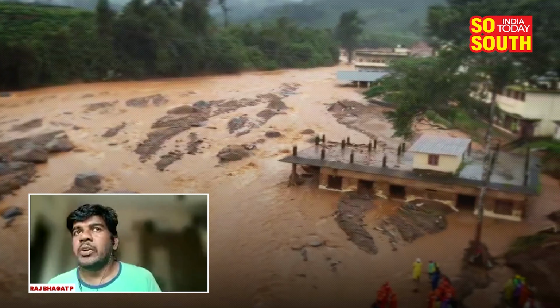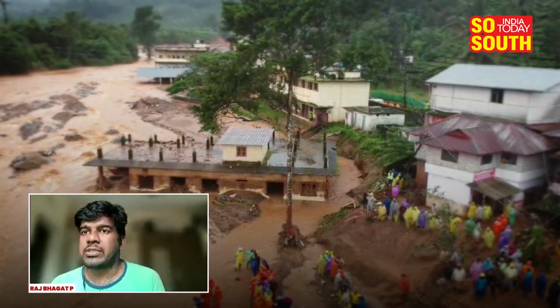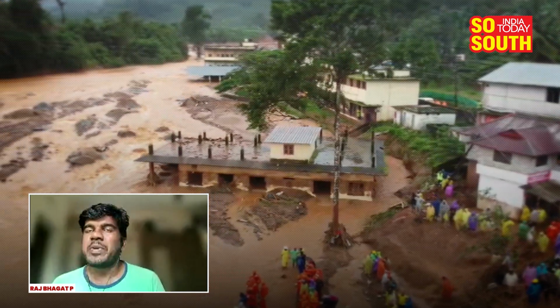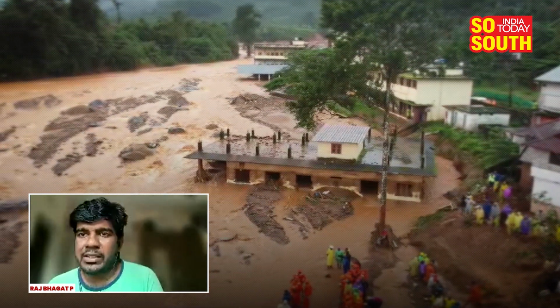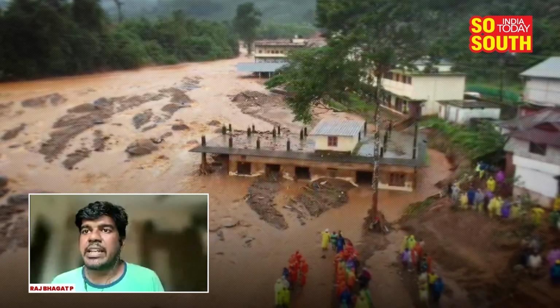Third is, the moment I saw the old satellite images, I knew that the soil had been opened, which means that any extreme rainfall event that happens over here would likely cause more damage, right? It is ripe, kind of a thing.